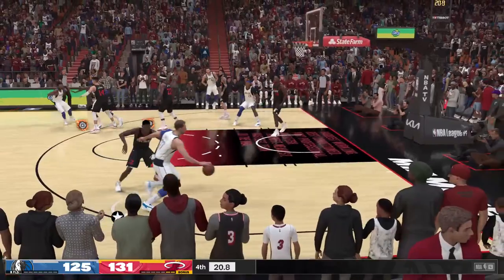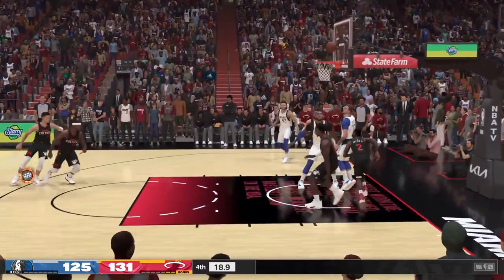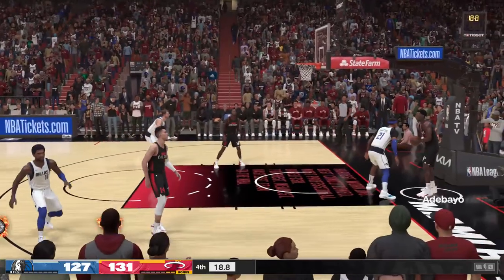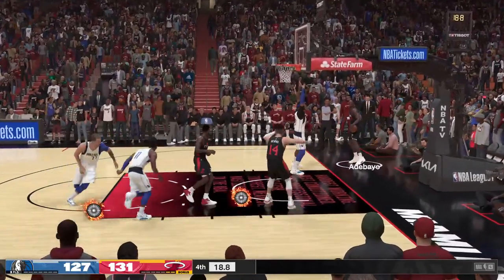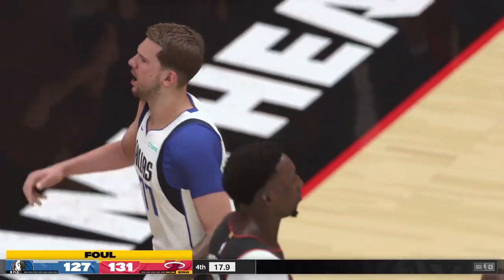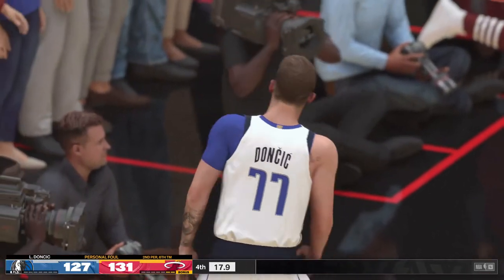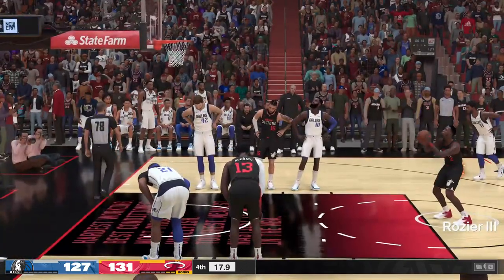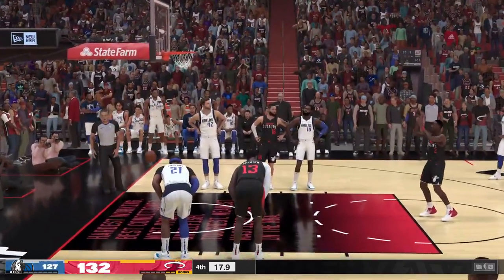23 seconds left in the fourth. Here's Doncic. It drops. And now they trail by just 4. Incredible. Doncic decides he wants to take over. He comes up with the goods on that one. And they need to stop the clock, so there's a foul. Yeah, you can't let him hold the ball and just milk those last seconds away.